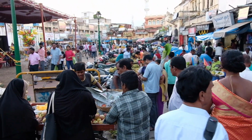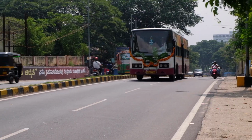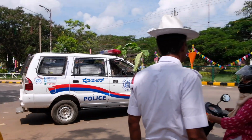Mysore Pak is a classic Indian sweet originated in the royal kitchen of Mysore Palace in the 17th century. It is made of ghee, sugar, gram flour, and often cardamom. The texture of this sweet is similar to fudge.